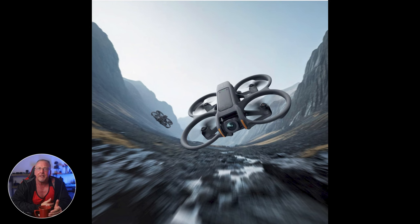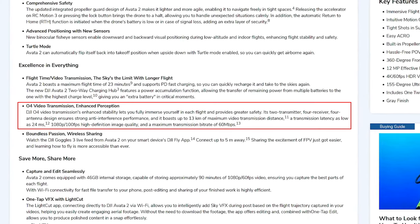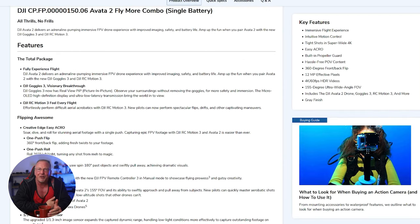Looking through the specs, another new feature of the Avata 2 is turtle mode. That's where the Avata 2 can automatically flip itself back over to takeoff position if it's upside down, so you can quickly get back up in the air again. And of course, the best feature of this new drone is going to be the DJI O4 video transmission system. That's really the breakthrough technology that makes this drone worth having. I'm trying to cover a lot of information here, so you can pause this video again at any point.